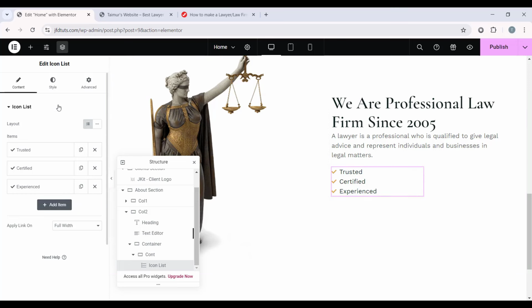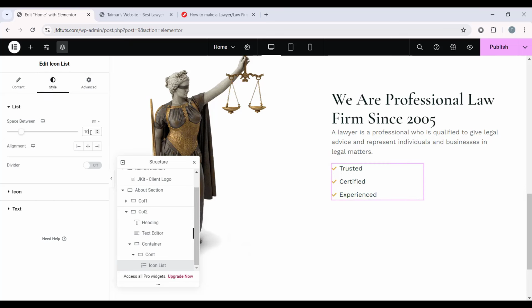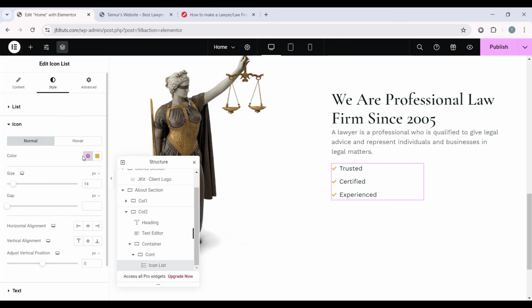Great. Now let's go to the style tab, and we have this space between. Let's make it 10 pixel. Then let's open this icon drop down and make sure you select the color to primary of this icon color. Then we can make this icon size to 15. Then these gaps, let's make it 8 pixel.